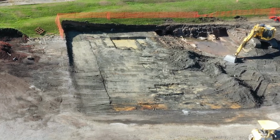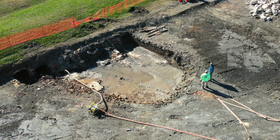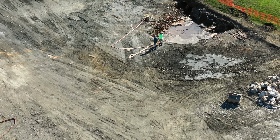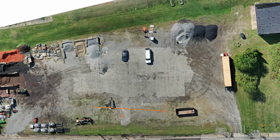As if that weren't enough, they also discovered a spring flowing from one of the old furnace hearths. Now, they'll need to come up with a solution for managing that water to keep the site dry. Let's take a look at the updated drone render.